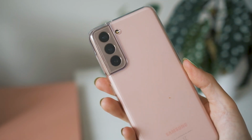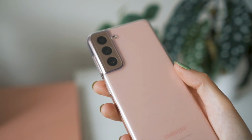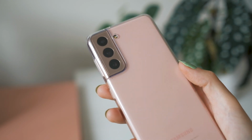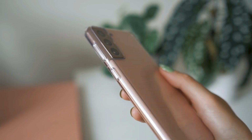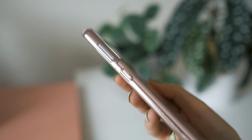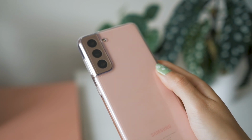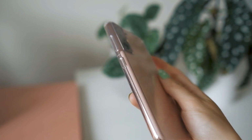I absolutely love it. Ooh, please ignore that little speck of soil on the back of my phone there. Anyway, I love the rose gold metal plating on the camera and it goes around the phone, and I've never really been a rose gold person, but I really like this on the phone, as well as just that baby pink colour overall.